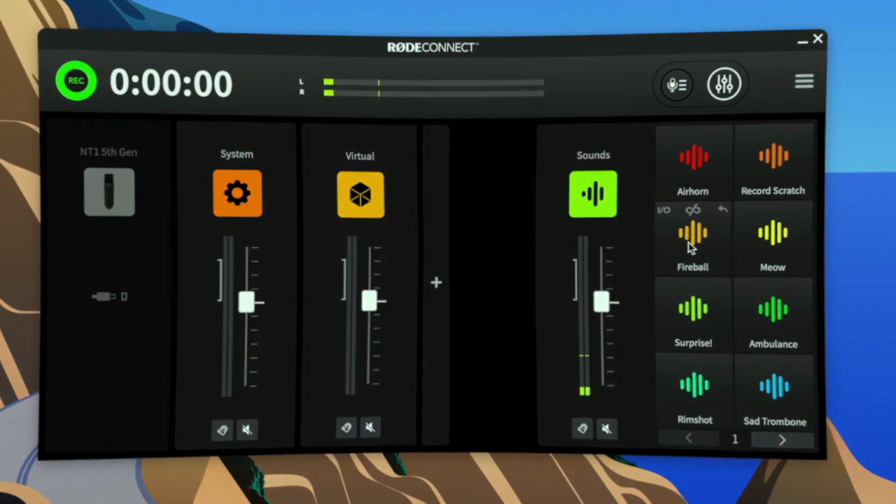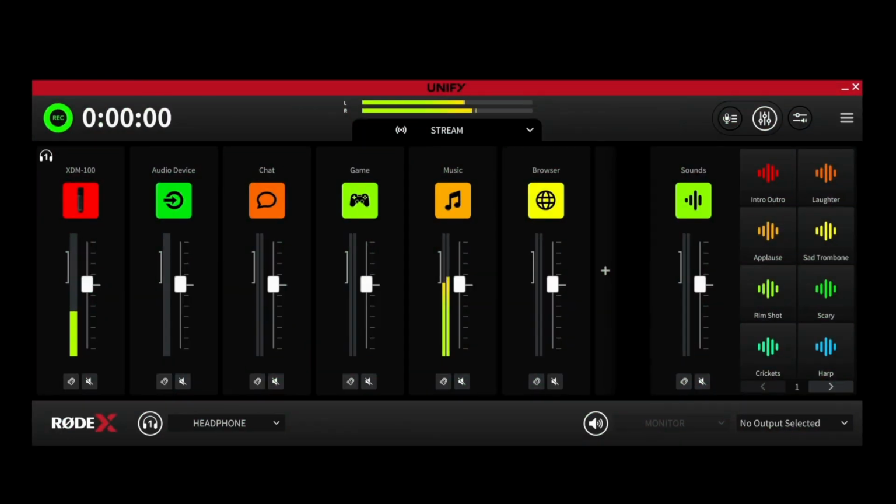That is, if the current mics that only work with Rode Connect but not with Unify will be updated to do work with it. The recent update of Rode Connect that makes it look strikingly similar to Unify is a not so subtle hint to it. It's great to see Rode starting to challenge the video side of things as well, which makes a lot of sense as streaming and video podcasts are on the rise.